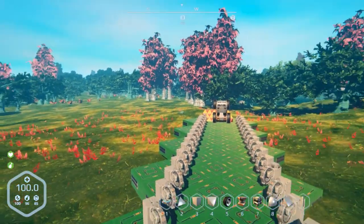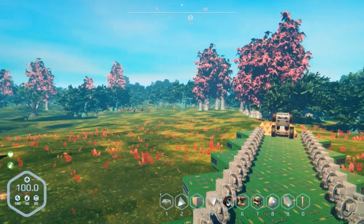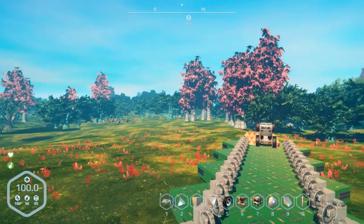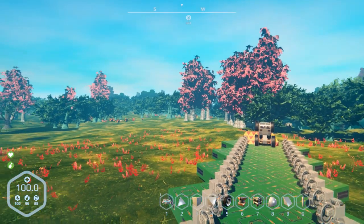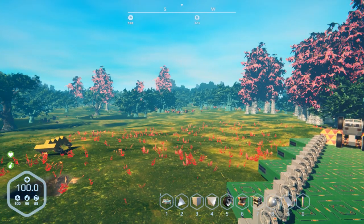As you can see, I have been busy. I've been doing a little bit more yard work around here. I cleared out this entire area over here. I don't know if you can see them, but somewhere over there, there are some space cows. So if we ever want some steak, oh, I think that's them over there.